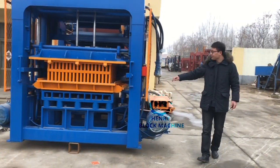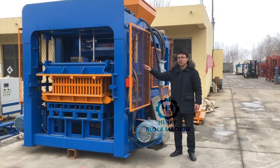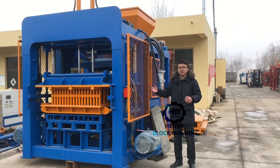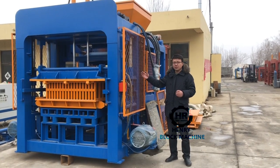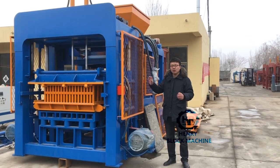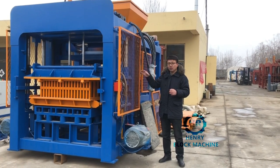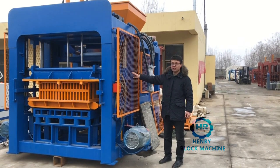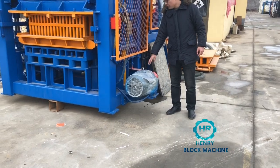Moving around here, this is the protection sheet, to protect the labor from danger. While the machine is working, it will supply a big vibration force. Maybe the rod, stones, or powder will be thrown onto people, which would be dangerous. So this one is the protector sheet, and this one is the vibration motor.